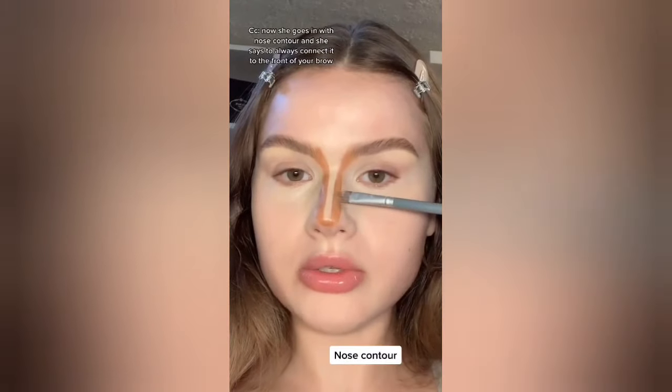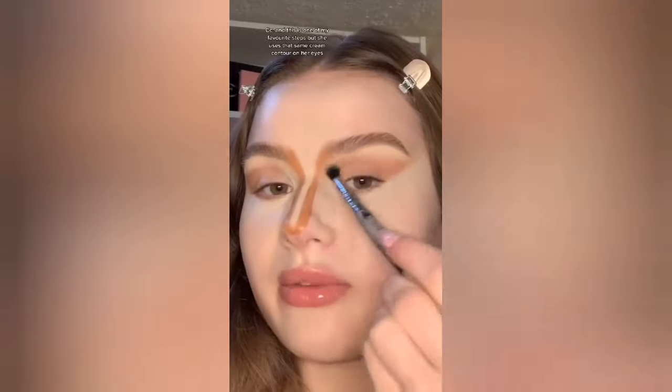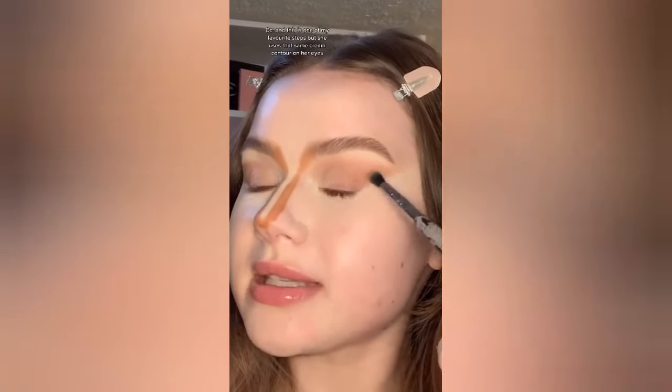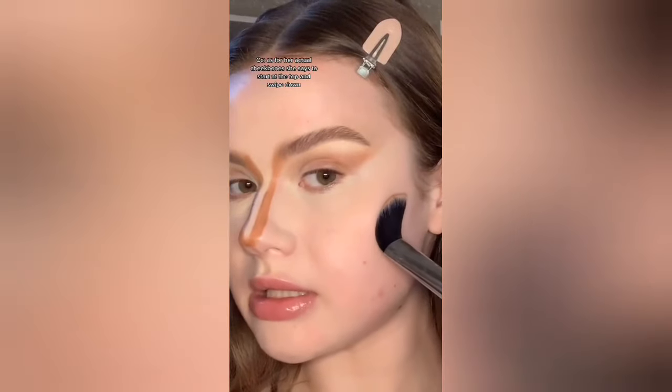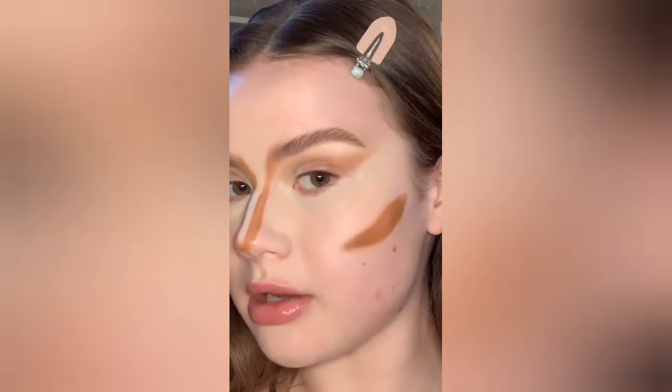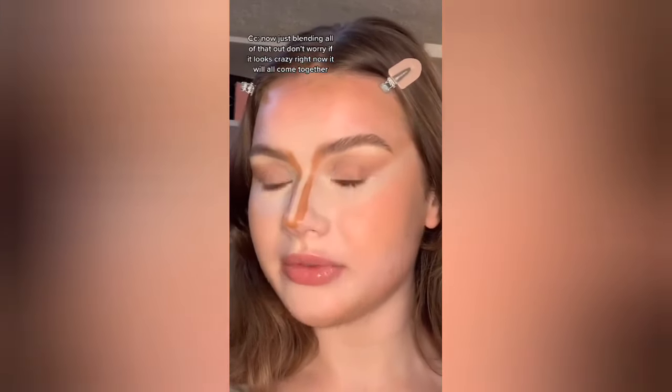Now she goes in with nose contour and she says to always connect it to the front of your brow. And this is one of my favorite steps, but she uses that same cream contour on her eyes. As for her actual cheekbones, she says to start at the top and just swipe down. And this is the placement of all that contour. Now, just blending all of that out, don't worry if it looks kind of crazy for now, it's all gonna come together.